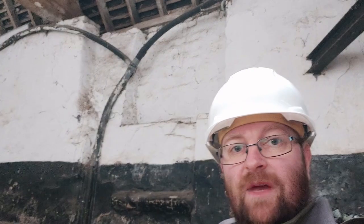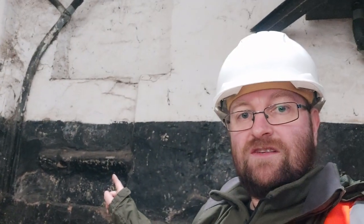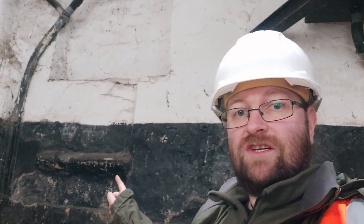So if we come round here, you should be able to see some cut-out sections there. There's some rebated masonry directly behind me, and what you're seeing there is a window that has been removed, so the tracery's gone, and then it's been filled in. So we've got a blocked window, as we've got a blocked window to one side, and there's just a tiny bit of the transom, so the horizontal piece of the window surviving in situ there.